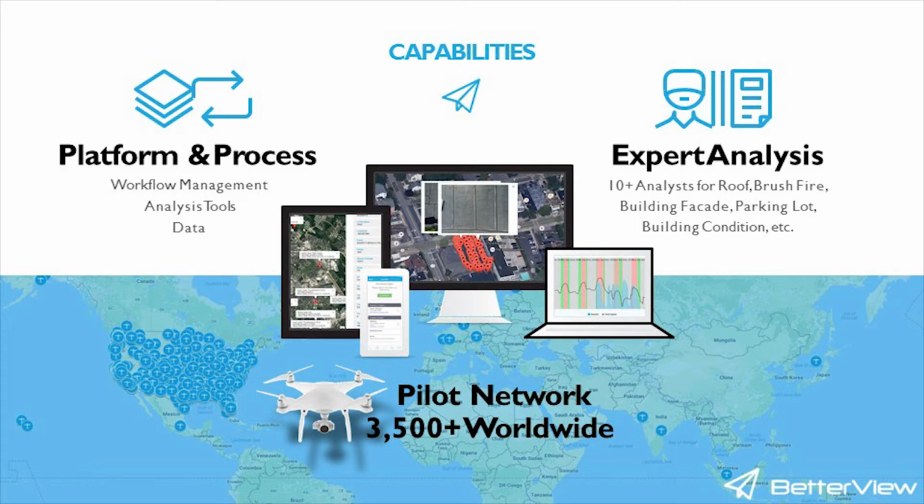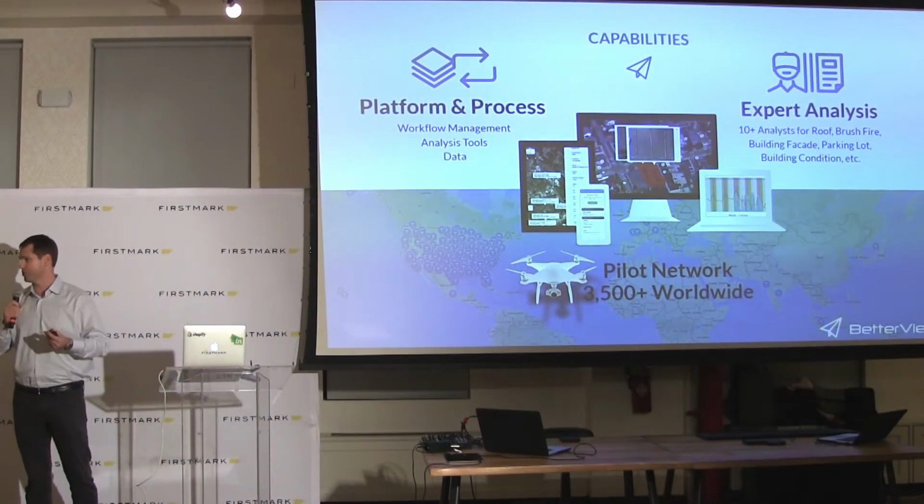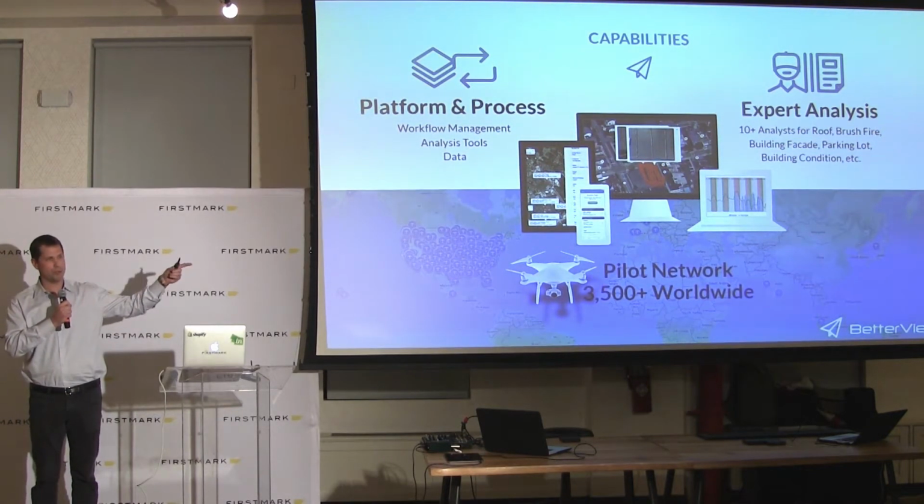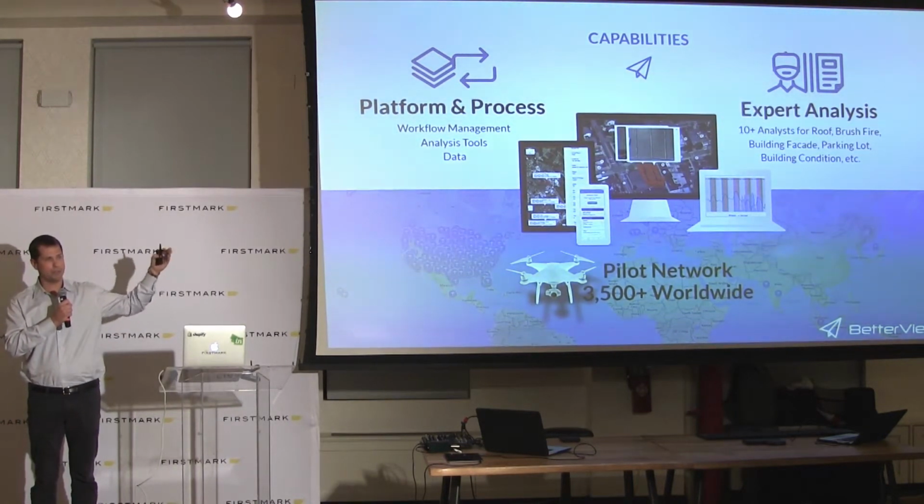Thank you. So what we have is software that makes it really easy to capture data using drones like this DJI Phantom 4. And once that information gets captured, it needs to be uploaded somewhere and analyzed. So we want to turn the pixels into real insight. And we do that. On top of that, we have a network of pilots who can deliver on those services.